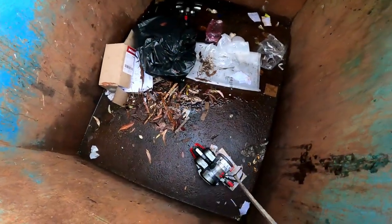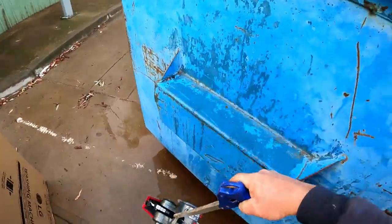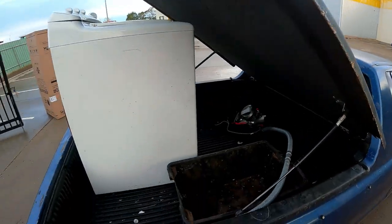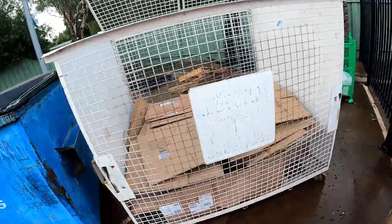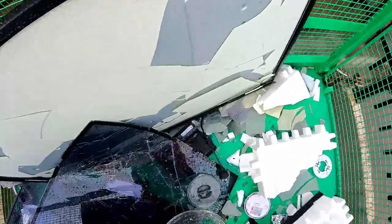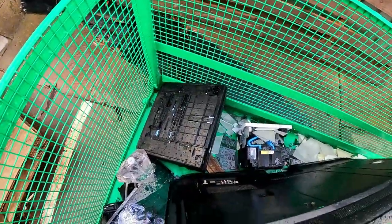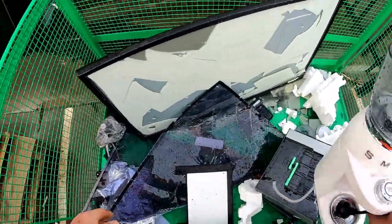You're putting in styrofoam, are you? Right. Putting styrofoam in there, are you? Come here, vacuum cleaner. I'll take the vacuum cleaner. That's the go, eh? It's got a motor in it. Oh, yeah. Here, we'll grab that. That's got a cord. Oh, there was a cord there. Might leave the TV. It's got a lot of broken stuff on it. Yep, I'll leave the TV. Right, yeah, I'll take that.